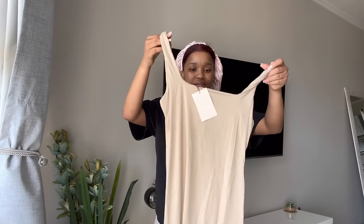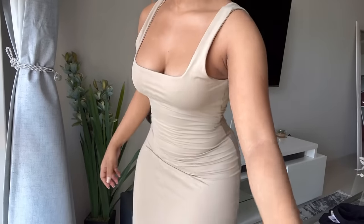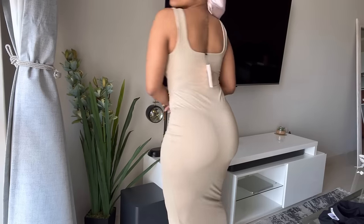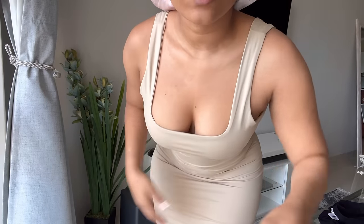And then this dress, guys. Look at the fabric. It is just so nice. It's giving Zara. It's giving Forever New. It's a bit too long, but I love it. I love how it sits. You know, it's just perfect.